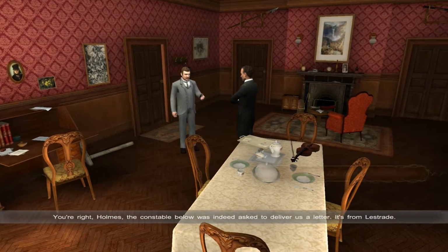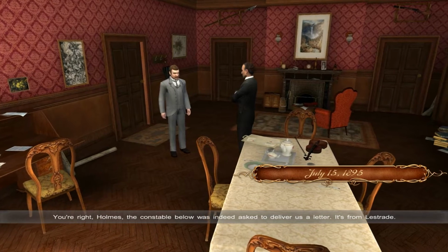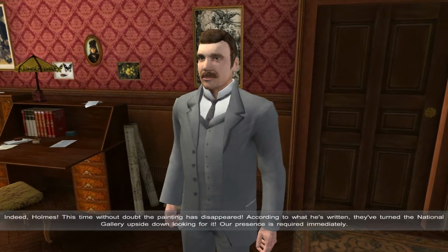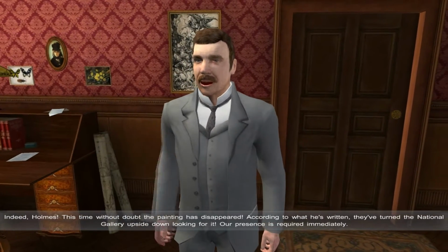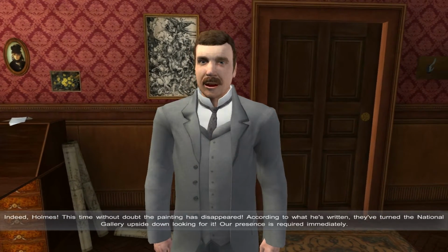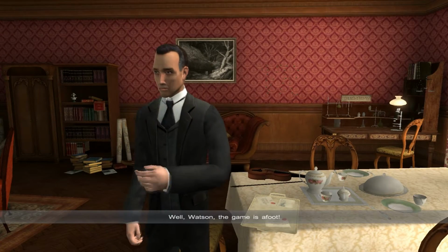You're right, Holmes. The constable below was indeed asked to deliver us a letter. It's from Lestrade. Nothing good can come from such urgency. Indeed, Holmes. This time, without doubt, the painting has disappeared. According to what he's written, they've turned the National Gallery upside down looking for it. Our presence is required immediately. Well, Watson, the game is afoot.